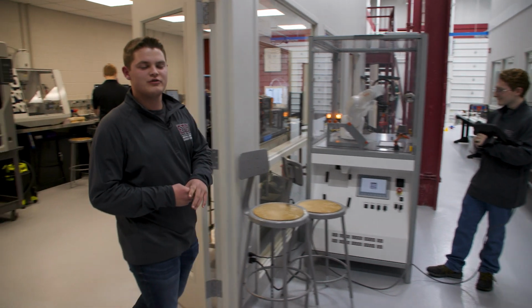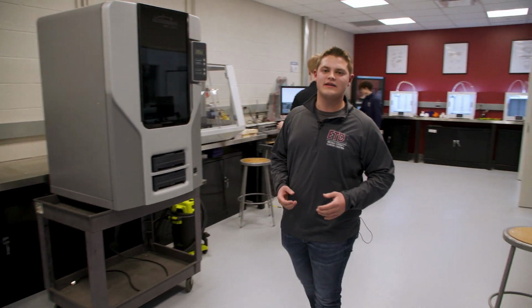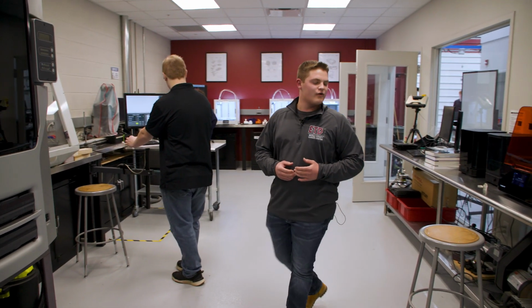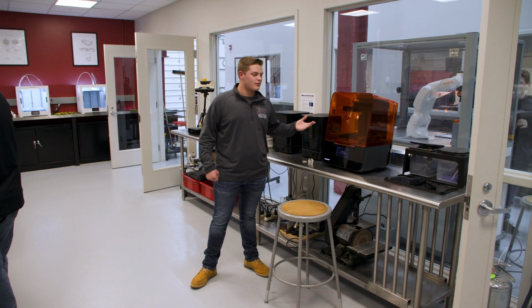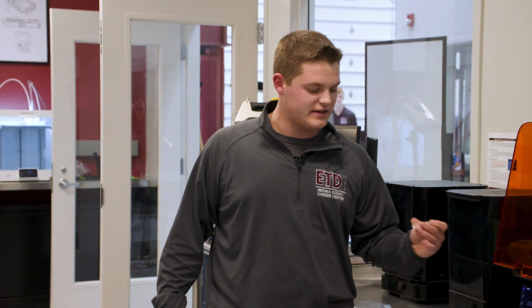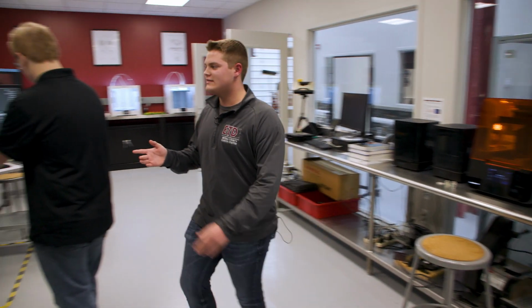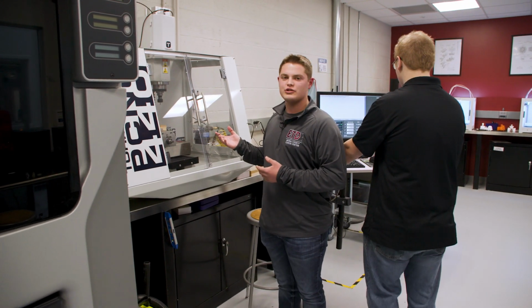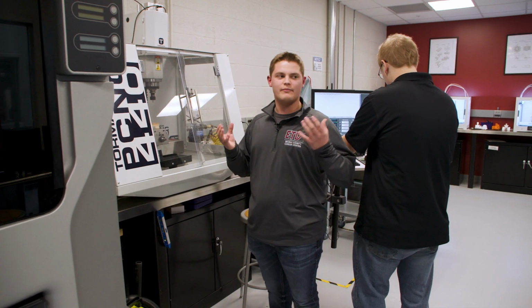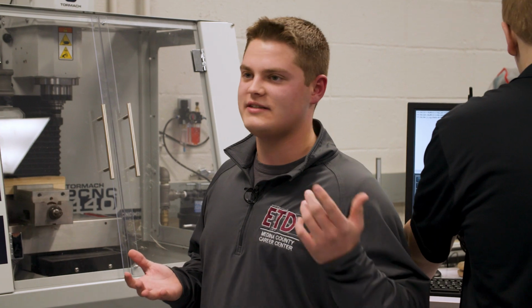Next I'm going to bring you into our prototype lab where we take our computer software designs and actually bring them to life. Over here we have our resin 3D printer. With this printer we could take our program and make very intricately detailed designs and print them out. Over here we have our CNC mill. We learn how to write the code and code the machine to cut out big mass products in balsa wood or do like intricate designs.